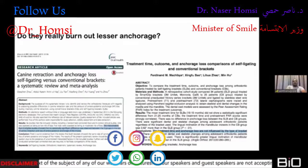The reason behind the ideology of lesser anchorage loss is that when you use a self-ligating bracket for sliding mechanics, the amount of friction is way lesser. That means the amount of force, or the reciprocal force, on your anchorage unit, that is the molar, is way lesser. And that is why you have lesser anchorage loss. So that is the philosophy, and that is what was taught to you.